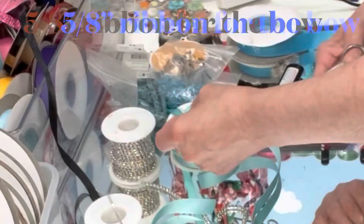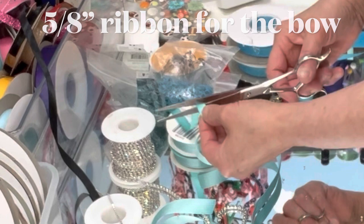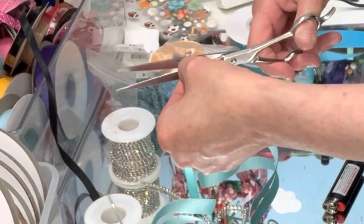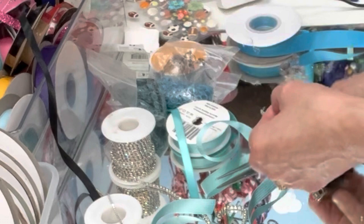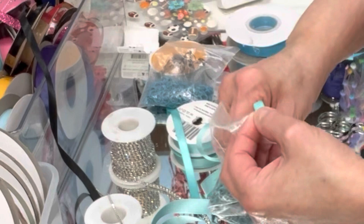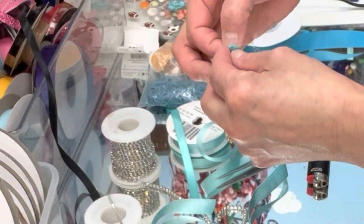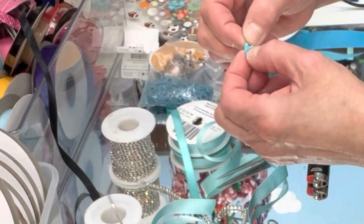I am going to cut 3/8 inch ribbon, burn both ends into a small piece. And I am going to put 2 bands on this bow, just in case one breaks. He will not be wearing this bow today. We are going to save this bow for a dog show he's entered in.